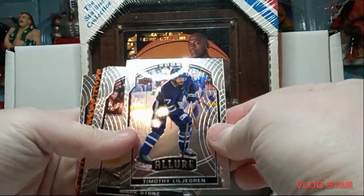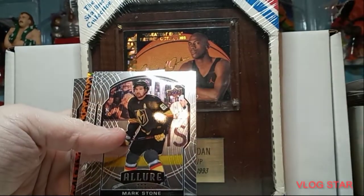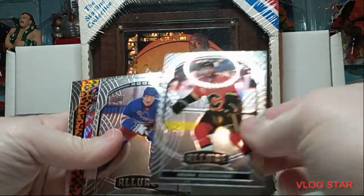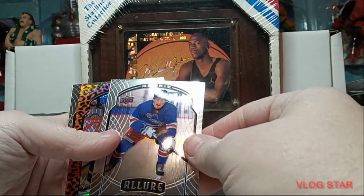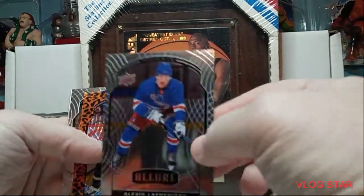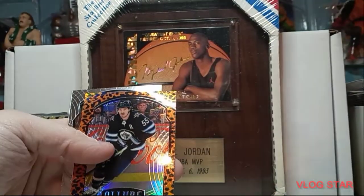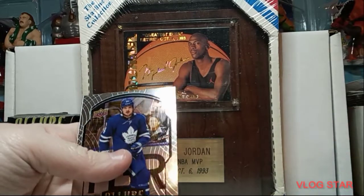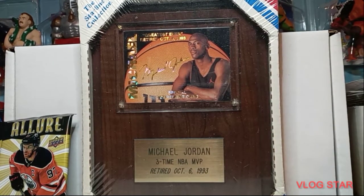So we got another rookie here, Timothy, however you say his last name. We got a Mark Stone, Mark Giordano, Alex Lafrenière. I think he is a rookie that a lot of people are trying to get. He's one of the better rookies of the year, I think. That's cool. Mark Scheifele and Auston Matthews. All right, let's get into pack number three.